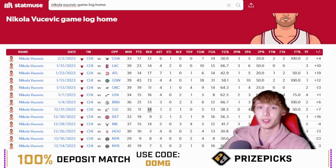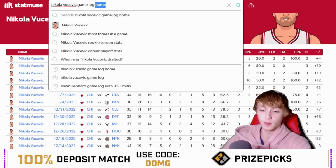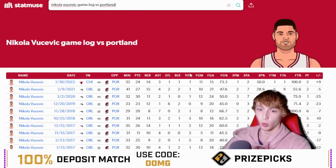There's no Nurkic, and they're giving up the most rebounds per game to the center in the last 7 games. So it looks pretty damn good to me right here. Also, if you take a look at his game log versus Portland, you can see what he did last season against them, where he had 14 rebounds. He's been over this in 3 out of his last 4. That's actually dating back to Orlando.